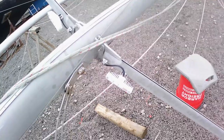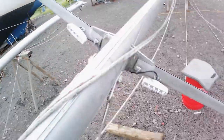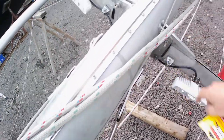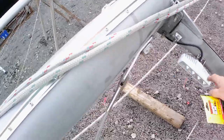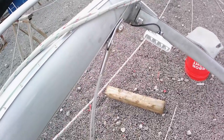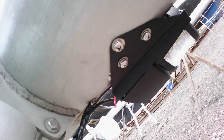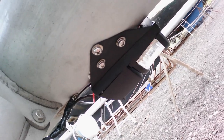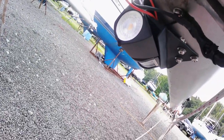So as you can see, we've installed spreader lights, brand new, to replace the ones that were in the corner that were old incandescent bulbs. These are 6,000 lumen bulbs. They draw about 1.5 amps. So they'll give us plenty of power. We've also installed underneath here a spreader light and mast steaming light when we're underway. So there's a bottom light also on the bottom of this, which also acts as a separate spreader light.